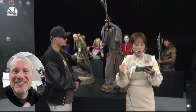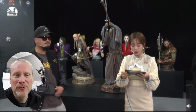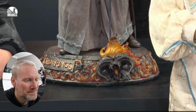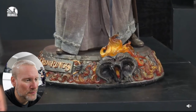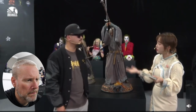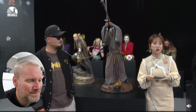But I would assume each time we get new releases, those things are going to continue to get improved over time. I can almost guarantee that. So that's always really exciting. Yeah, the base here looks really cool. I like it. Looks like it's got maybe some translucent resin type material to it. Be kind of neat if it lit up, actually. The fire, that'd be cool.